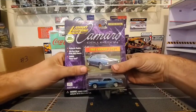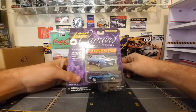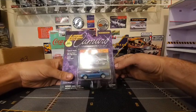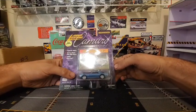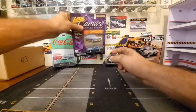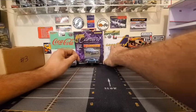We've got a bit of an older Johnny Lightning. This is a 68 Camaro Z28. So, like I've said a few times, all of my first generation Camaros are either 67s or 69s. So finally, got ourselves a 68. I don't think I need any more first generation Camaros now.